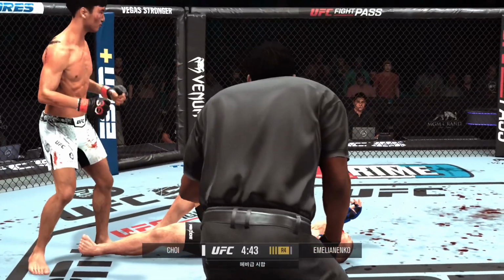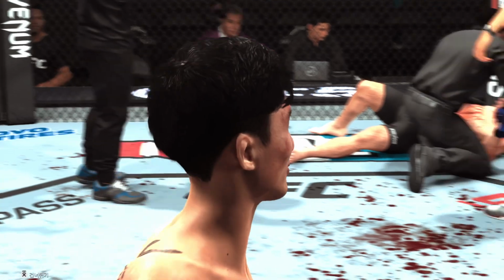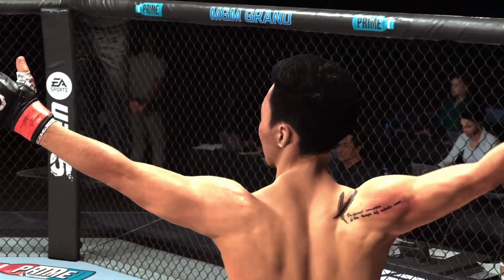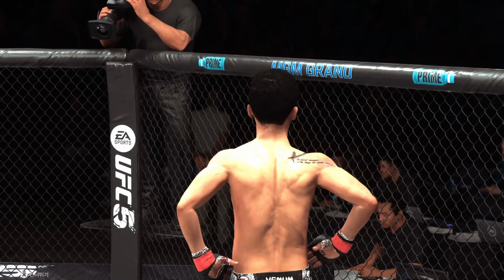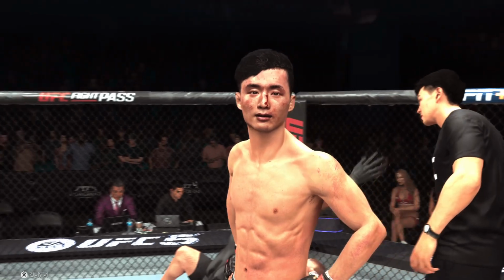Oh! That'll do it! Oh, my goodness. Yeah, that was just a gorgeous shot to end the fight right there. I'm not even sure the opponent really saw it coming, so back to the drawing board for him, but for the winner, this is certainly exactly what he was looking for here tonight.